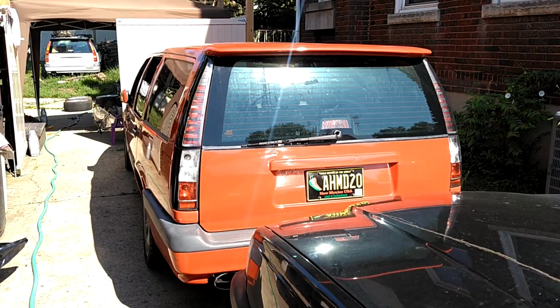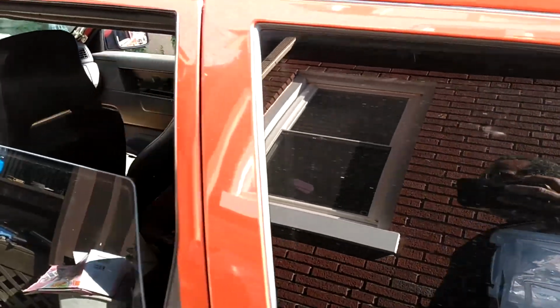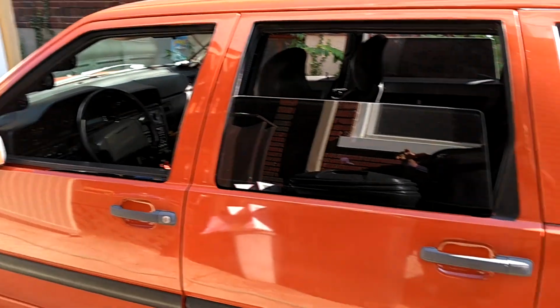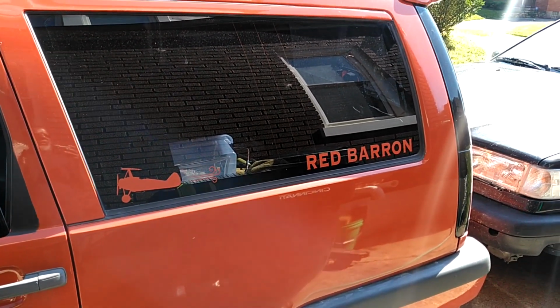Kicking off the day with Red Baron, boy. We're about to put a performance fuel pump in Red Baron. Should keep the fuel pressure steady. We don't know how old the fuel pump is that's in here. And we're also going to respell Red Baron.